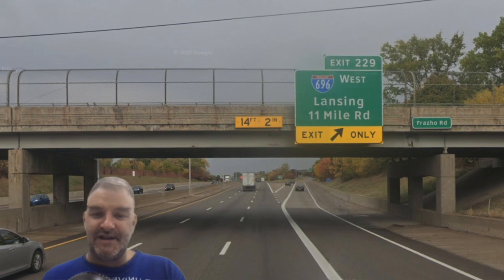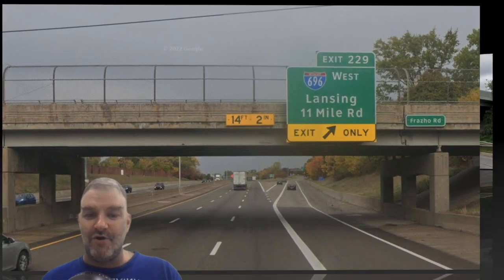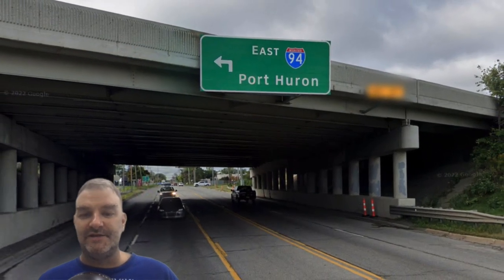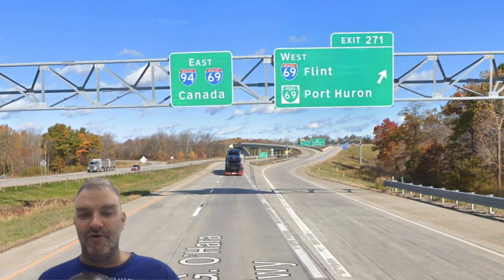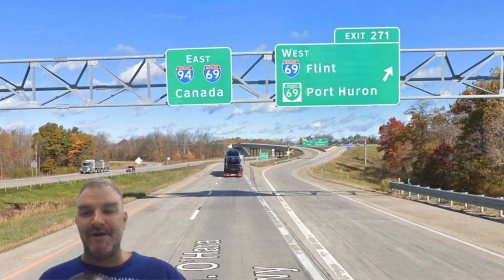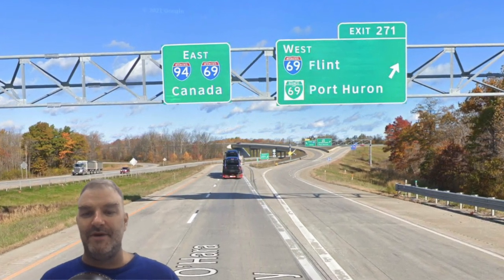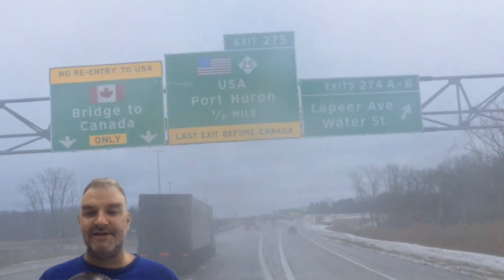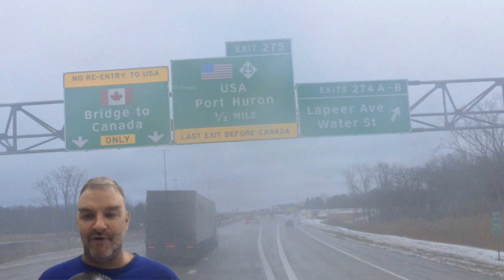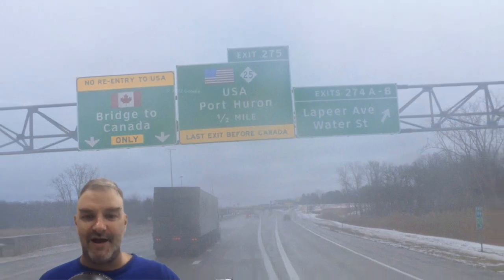Now we get 696 for Lansing and 11 Mile Road. And at random interchanges around here, it is 94 East Port Huron. Now we're meeting I-69 west for Flint, and we're going to be on eastbound 94 and 69. They will be concurrent for the rest of this route. Here's our last exit for USA Port Huron and Bridge to Canada, exit only, straight ahead.